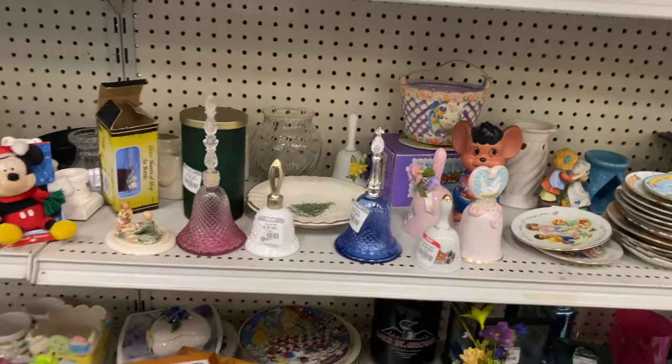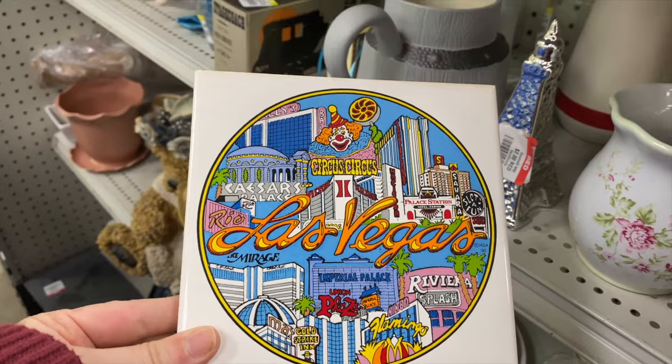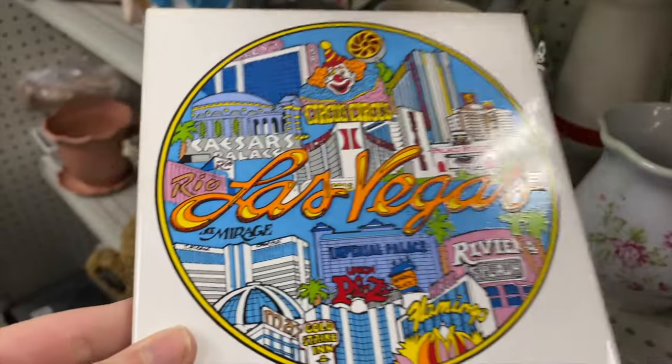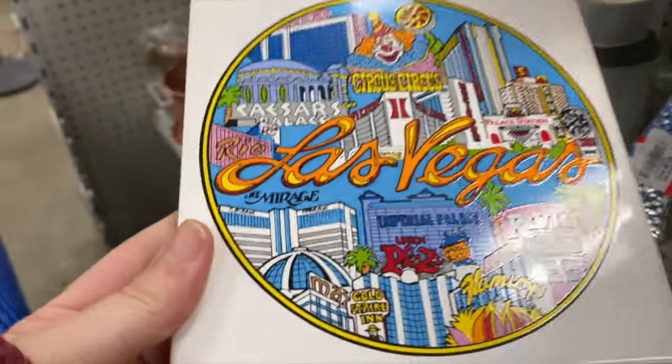Let's see what else they got. Lots of bells. Ooh, a trivet. I love me some trivets. This one is very vibrant. A Las Vegas. Kind of reminds me of that spray paint art. $2. Love that. Can't ever pass up a good trivet.